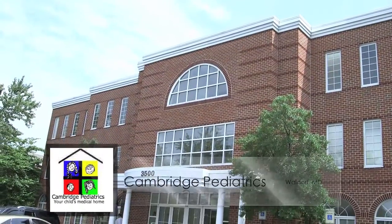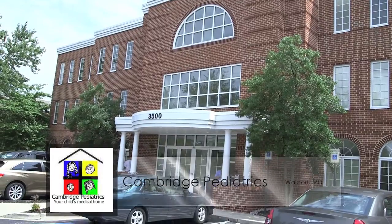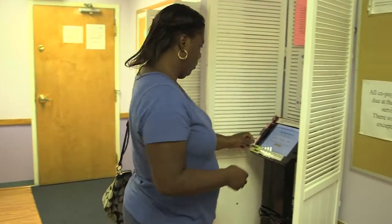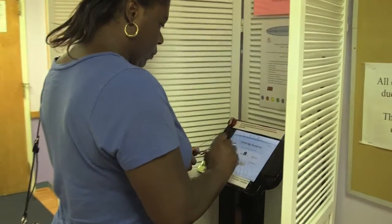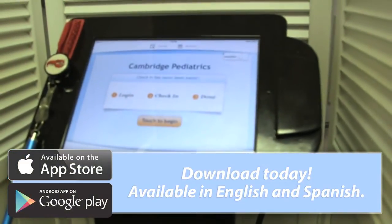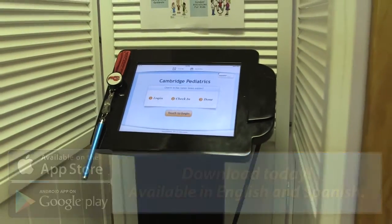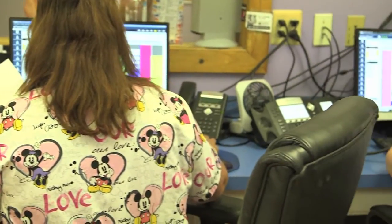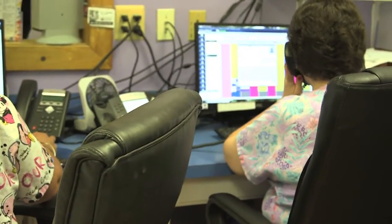Cambridge Pediatrics, a premier patient and family-centered pediatric medical home in Southern Maryland, is dedicated to caring for their patients and their families. To supply those patients with the highest quality of healthcare, Cambridge Pediatrics is focused on the use of technology to improve patient-physician interactions. Adopting eClinicalWorks EHR allowed the practice to become more efficient and improve patient engagement. Further, the eClinicalWorks kiosk app for iPad allows staff to streamline the check-in process, freeing the front office to better assist patients, answer phone calls, and take care of referrals and other ancillary services.